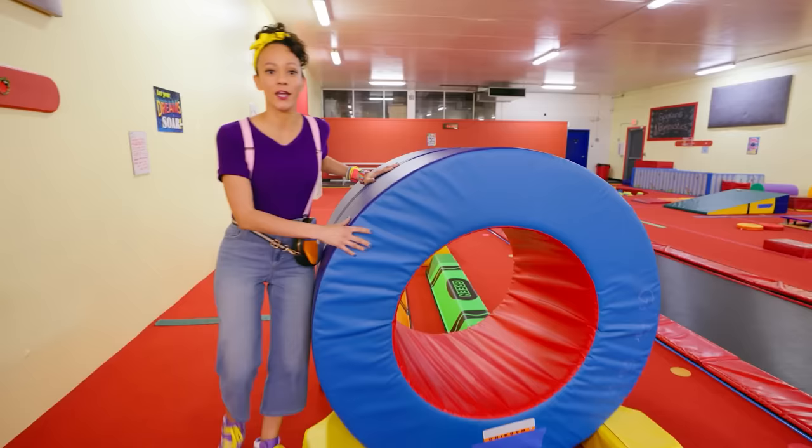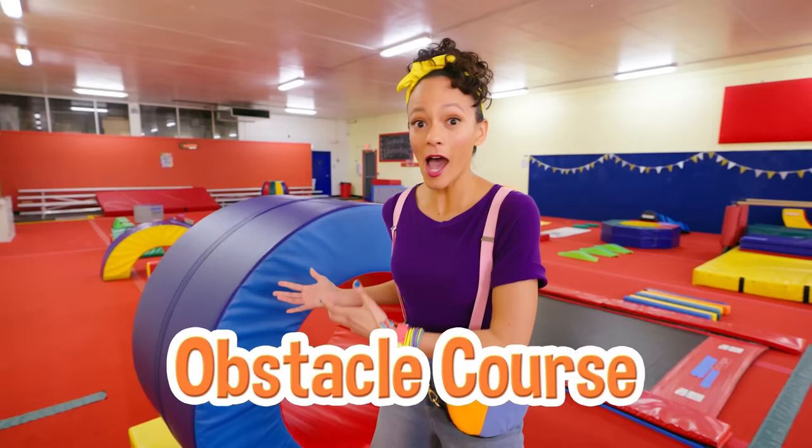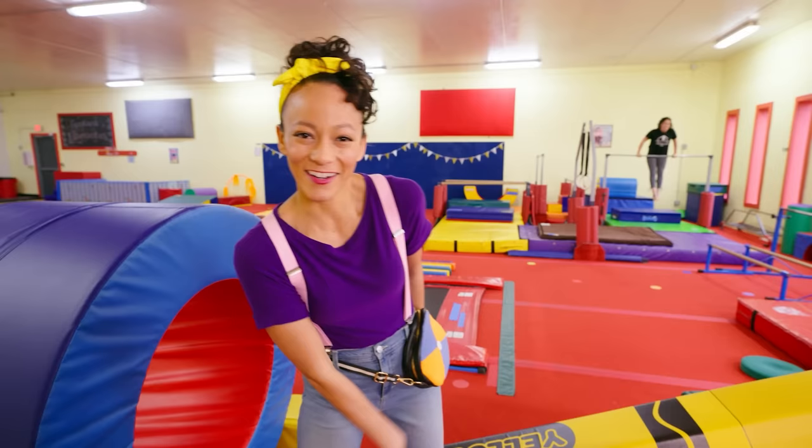Hello? Wow. Wait a second. I get it. It's an obstacle course. But we will need to practice and move our bodies and warm up to do an obstacle course like this. Gymnasts need to warm up and be really flexible so that they can move their bodies easily and not get hurt. I see a gymnast over there. Let's go say hi.